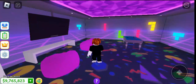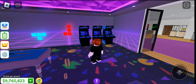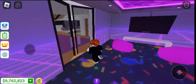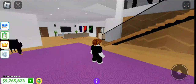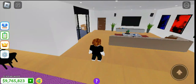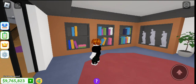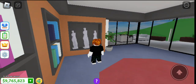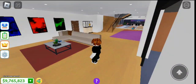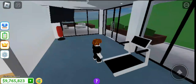Let's see, over here we have the arcade room. See the little arcade machines, I don't know what you call those things. I got a pool table. I think that's about it. Piano over there. Did I show you the piano? This is a study room. Come here to study, I guess. Some old statues in the arms. TV over there. Controllers. Are those Xbox controllers?